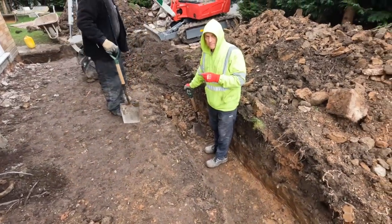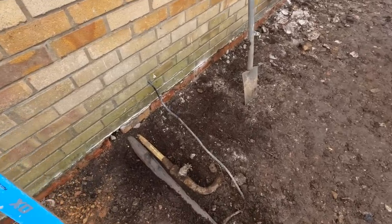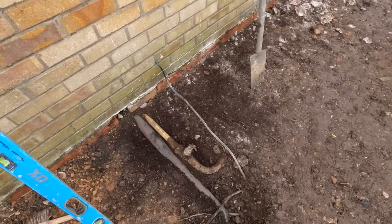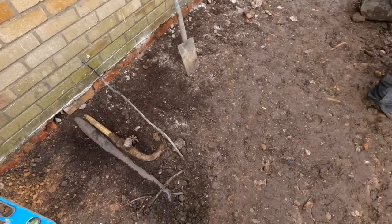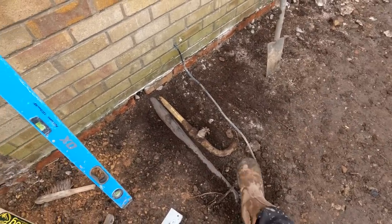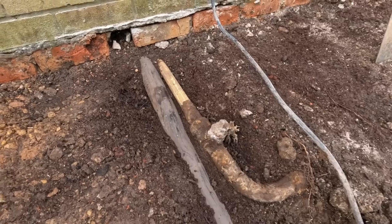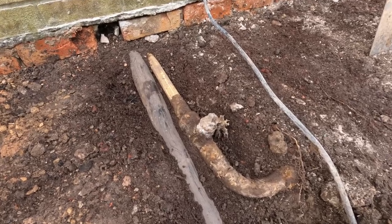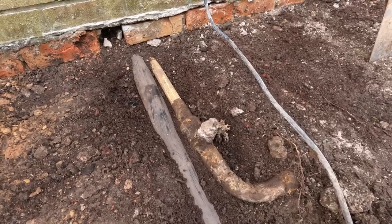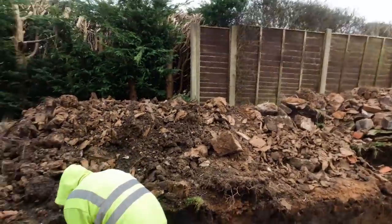Thank God. Oh, and issue number two. Issue number two is this. The customer's rung up the services, and they're hopefully going to send someone out today to look at this and at least tell us what to do, because it's not ideal having that there. It's a bit in hardcore level, so we'll see what needs to be done. But that's a little update, so thankfully we can just continue as it is, so we'll crack on doing that.